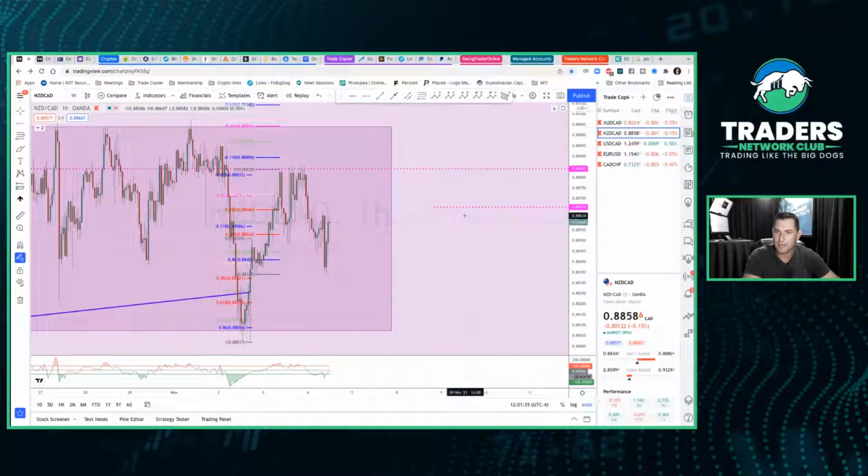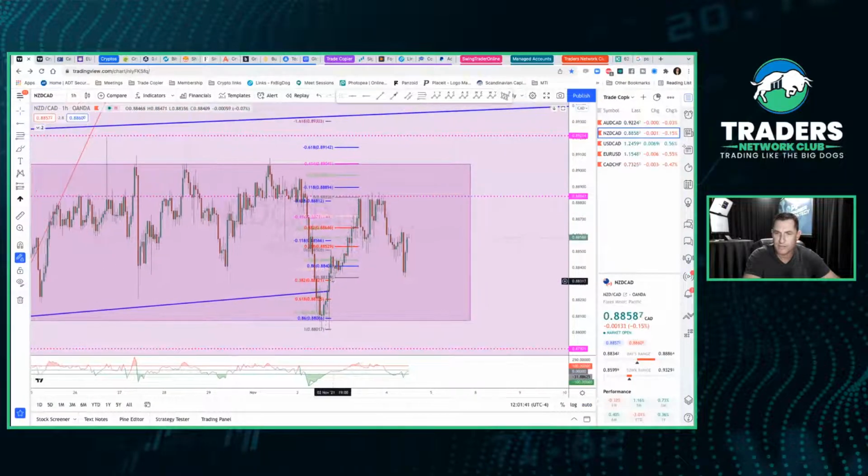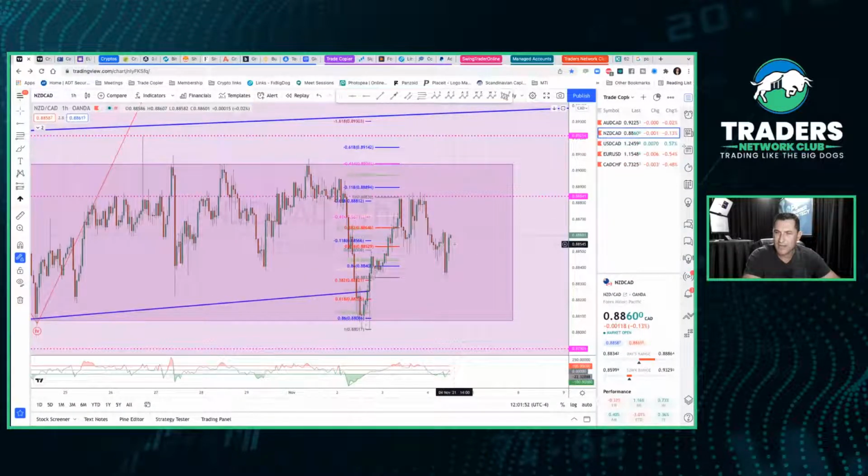So, sell signal on the New Zealand CAD. Let me see here. That's okay, Lucas. I just want to make sure that we're clear on that. So here's the New Zealand CAD. We did not take out that low. I don't know, a sell on... No, I'm not going to pick up a sell on the New Zealand CAD.